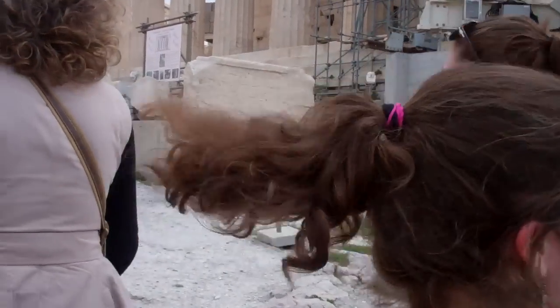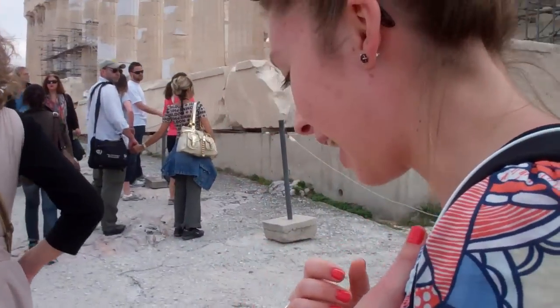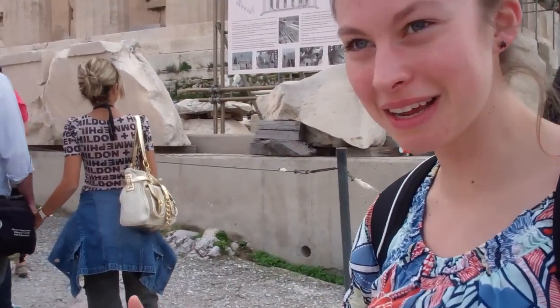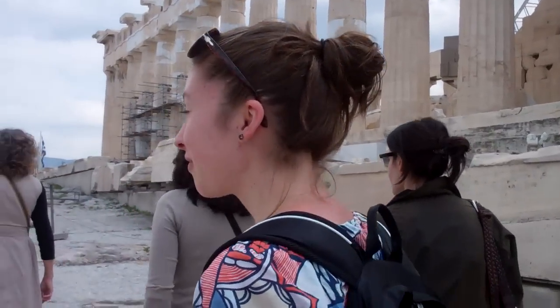So on the west side, it showed an Amazonomachy and a scene from Athenian history, which was Athena and Poseidon competing for patronage of Athens, and Athena won because she gave them the olive plants. Which is why we're in Athens and not Poseidon. Exactly.